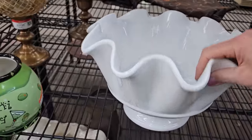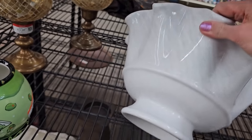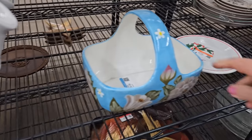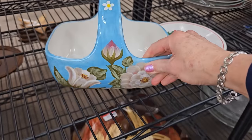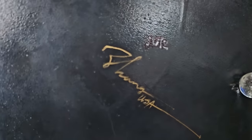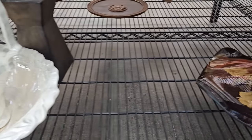This is a Pier 1 piece. Sadly, it has a massive crack across the top there. So that will stay as well. This looks like a florist's piece, something that you would arrange flowers in, or maybe fruit. This looks like an artist's tray. It is signed Zhang USA. I do like that. Very, very heavy though.